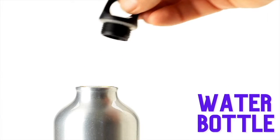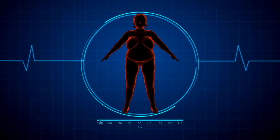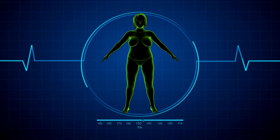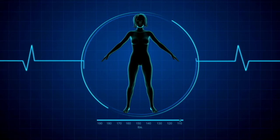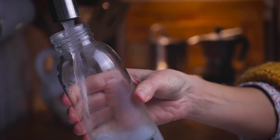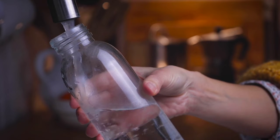Water bottle. During the MAD diet, you will need plenty of water to turn fat into ketones. This process doesn't just occur in the digestive tract. The MAD diet is designed in such a way that your stored body fat is also converted into ketones, providing an extra energy boost between meals. Water is an essential tool for getting the most out of your MAD diet.